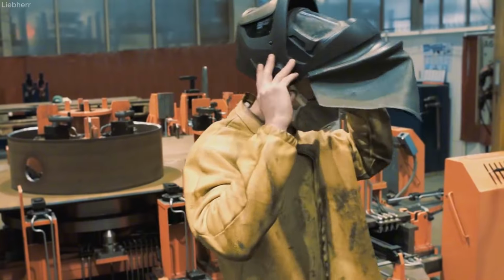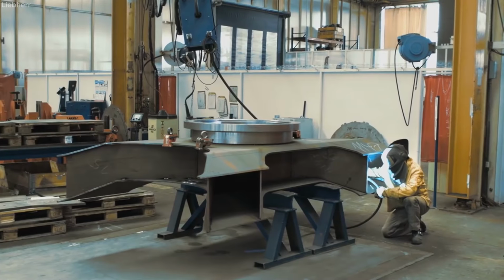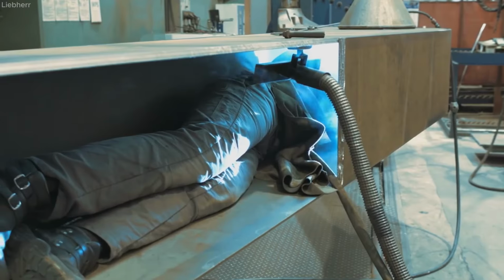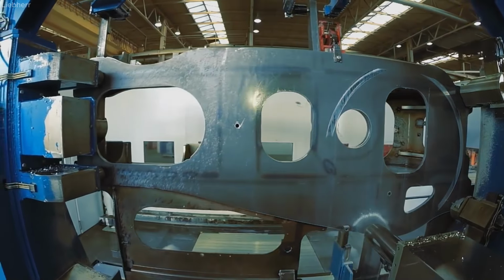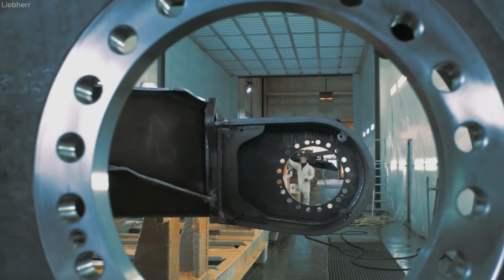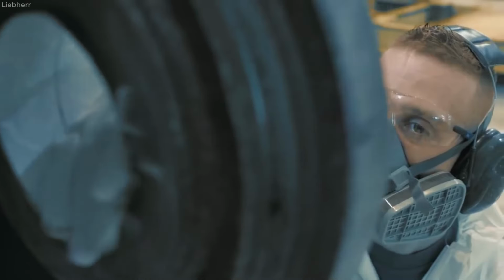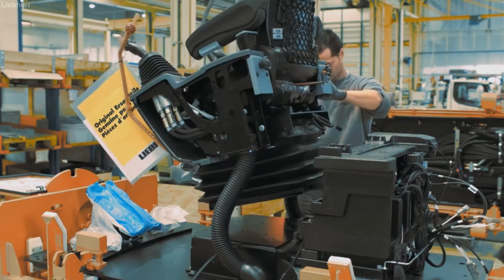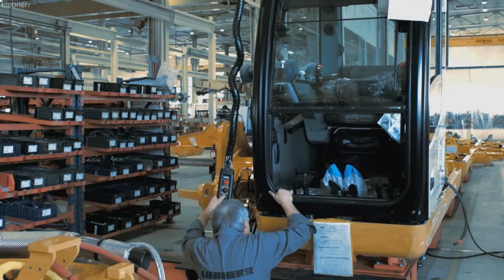In the welding workshop, critical load-bearing joints are performed by robotic arms and then inspected via ultrasonic testing to detect any micro-defects invisible to the naked eye. Once structural assemblies are complete, they are transferred to the painting line, where a two-layer epoxy coating is applied to resist abrasion and corrosion.